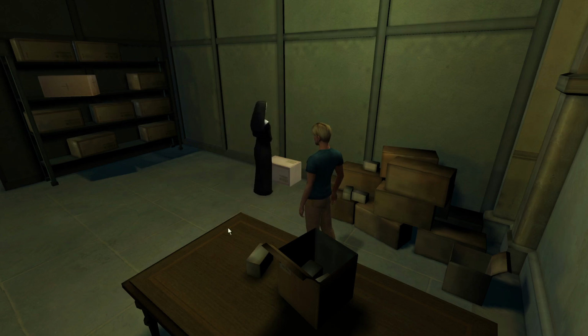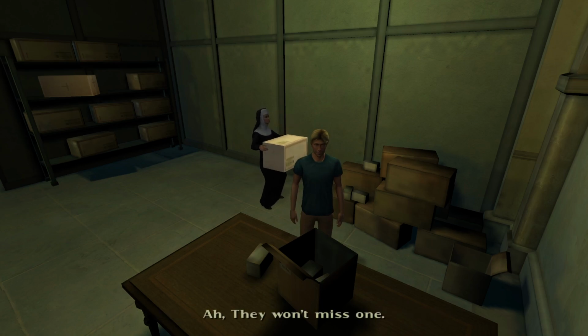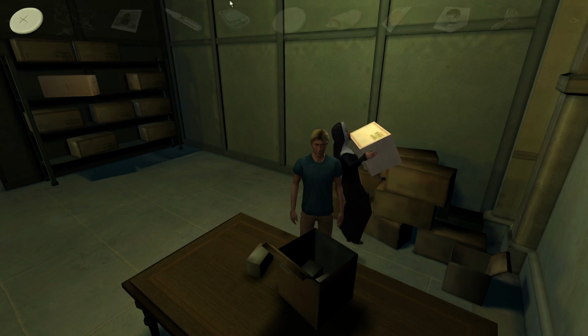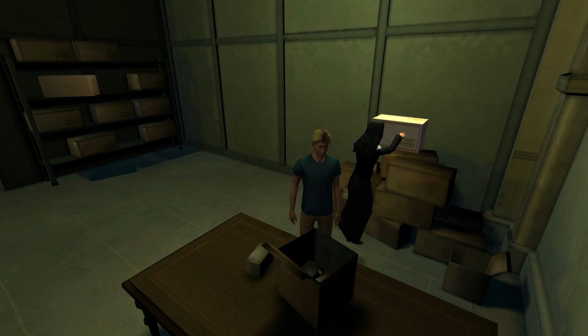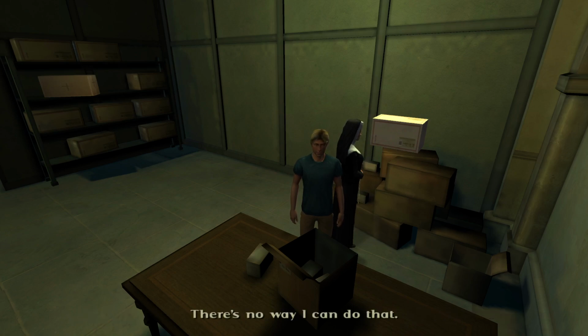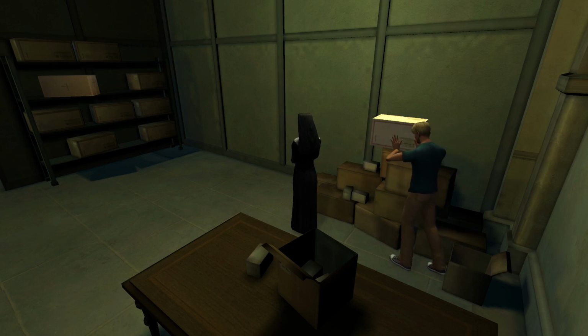So, you know, there's that. Can we take any of this, by the way? It's a half-packed box of communion wafers. And they won't miss one. Oh, okay. So we've got a communion wafer. Can we put anything like this in here? Sister Serena's watching me like a hawk. Or a sparrow, maybe. There is no way I can do that. Okay. Unless... Let's try it again.